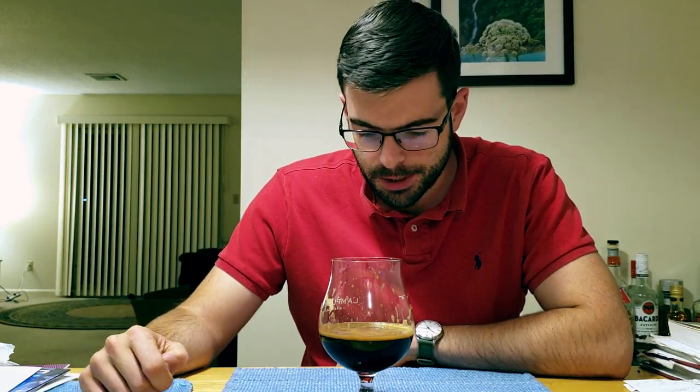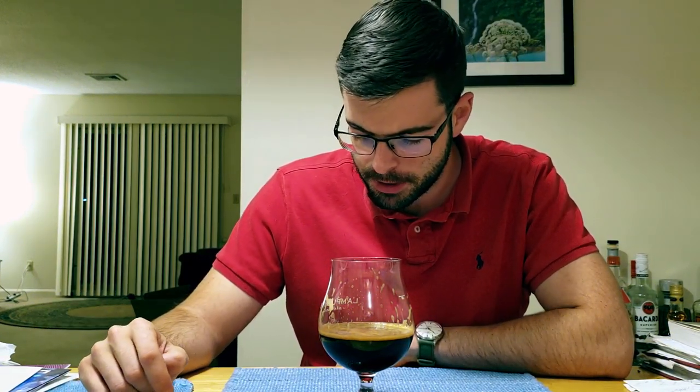There's like a dark fig in there too, like a dark fruit. Maybe not fig. I don't know. Off the top of my head, I'm not sure what that is. It's not a yeast ester, and it might just be my perception, but there's a slight fruit in there. There's a little bit of bread crustiness, not a lot, really.